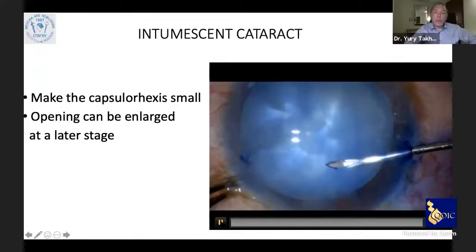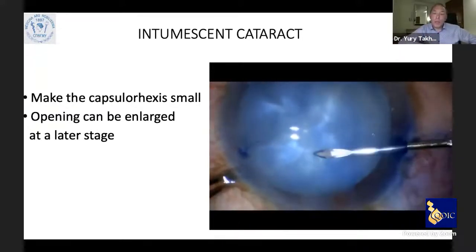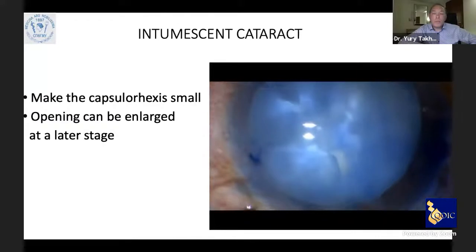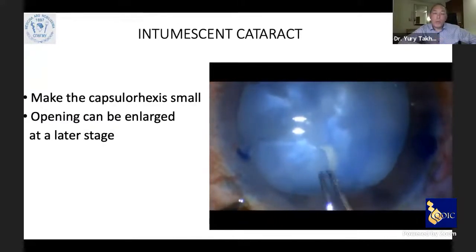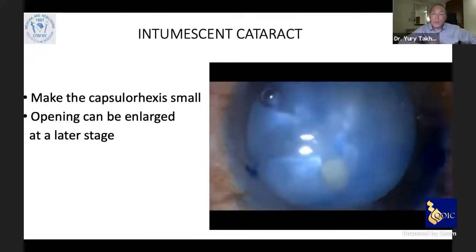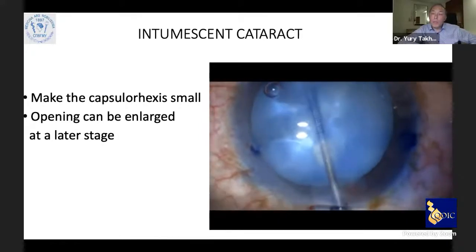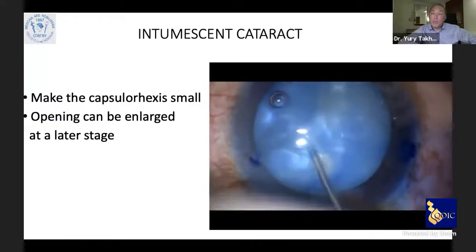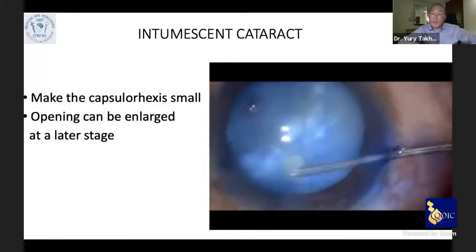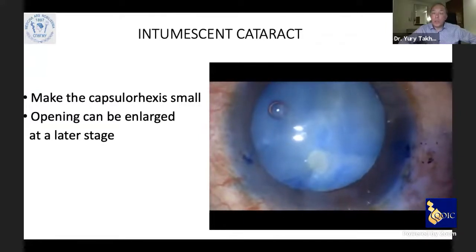So this is the other option for how to manage intumescent cataract. You can penetrate the capsule and create a very, very small rhexis in the periphery. And this opening can be enlarged at a later stage. Just remove a small part of the capsule and aspirate the material with the cannula, so you reduce the pressure inside the bag, and you can easily manipulate later. So this is the trick for how to manage the intumescent case.